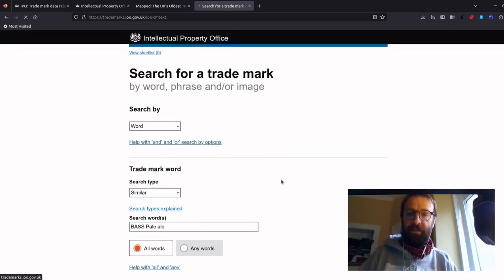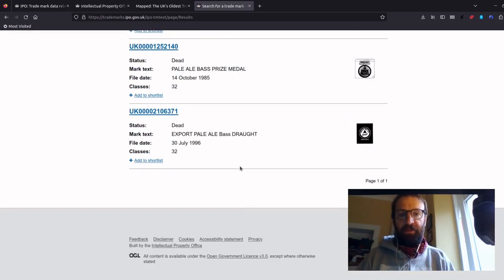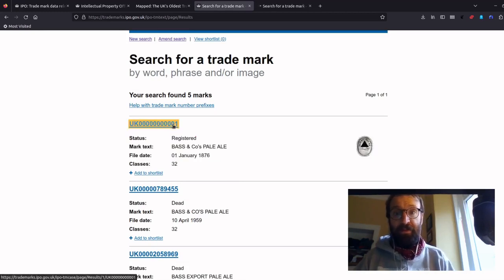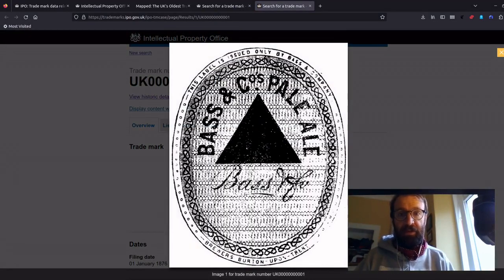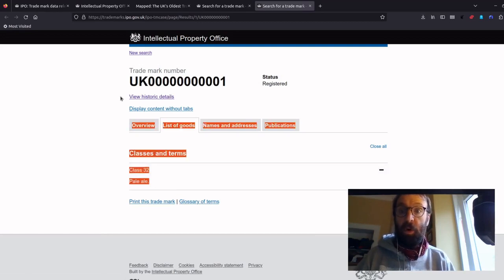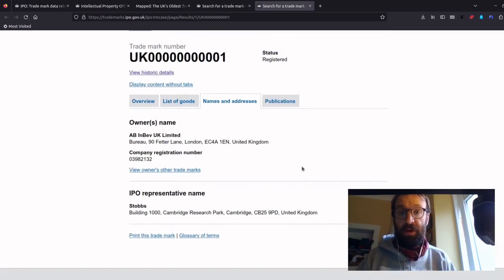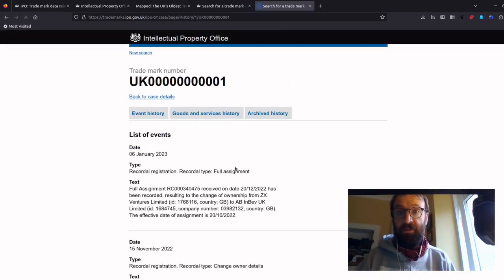And it's taking a while. All right, here we go. So here we found a couple of search results for Bass Co's Pale Ale. And this is number one, the very first trademark that was registered under this new framework. When you go in, you can see the image here, and you can see there are some classes and terminology, a kind of taxonomy of what the trademark is associated with, in this case Pale Ale. You can see where it was registered, who the owners are, and some various other details. So you've got historic details here as well.